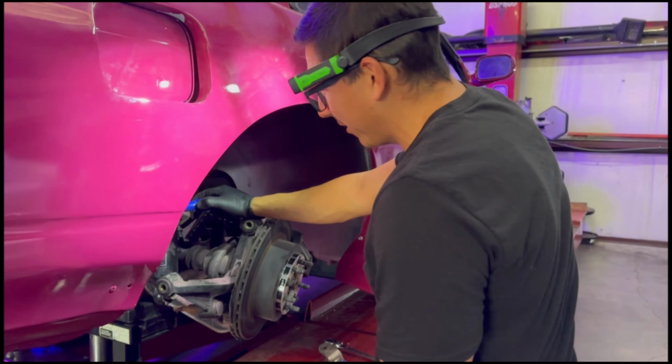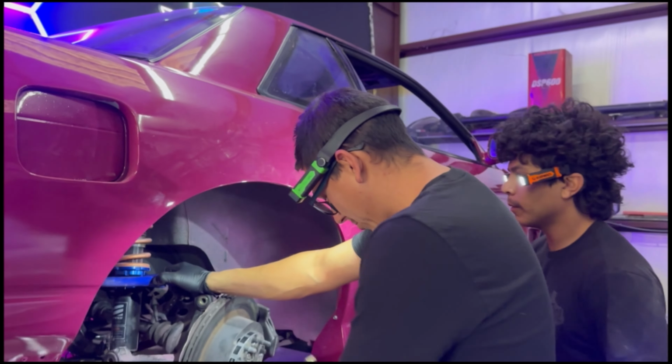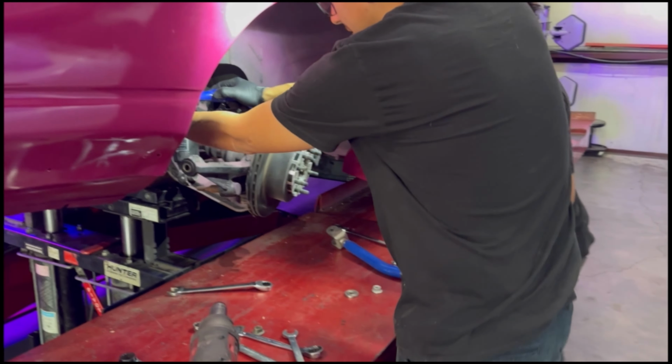Wait, what bolt went here? He took this one off. I don't know anything. I wasn't paying attention. This one? Right? Which one? For what? For the camber arm that you took off.